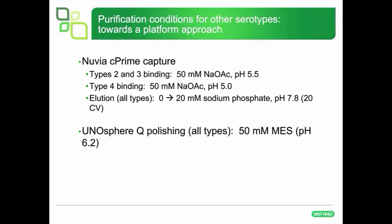So this was what we got for this particular antigen, for this particular serotype, which we'll call type 1. There were 3 other serotypes, types 2, 3, and 4. We were looking for a platform approach to these other serotypes. And what we found is, in fact, a fairly decent platform. Types 2 and 3, we could bind at 50 millimolar acetate pH 5.5. Type 4 required binding at a slightly lower pH, pH 5, but for all types, we were able to elute them with a 0 to 20 millimolar sodium phosphate gradient at pH 7.8. And the Q polishing for all the types was the same, 50 millimolar MES at pH 6.2, run in flow-through mode.